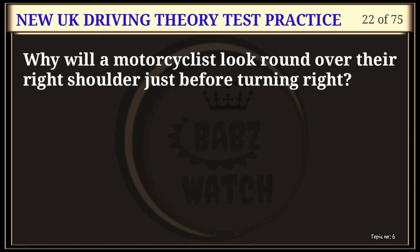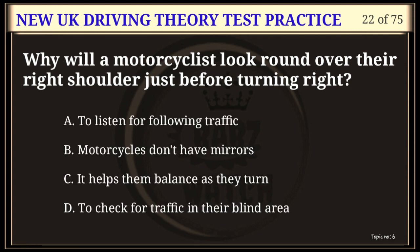Question 22 of 75. Why will a motorcyclist look round over their right shoulder just before turning right? A. To listen for following traffic. B. Motorcycles don't have mirrors. C. It helps them balance as they turn. D. To check for traffic in their blind area. The correct answer is D. When you see a motorcyclist take a glance over their shoulder, they're probably about to change direction. Recognizing a clue like this helps you to anticipate their next action. This can improve road safety for you and others.